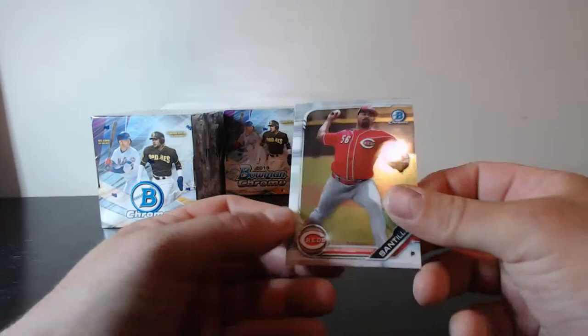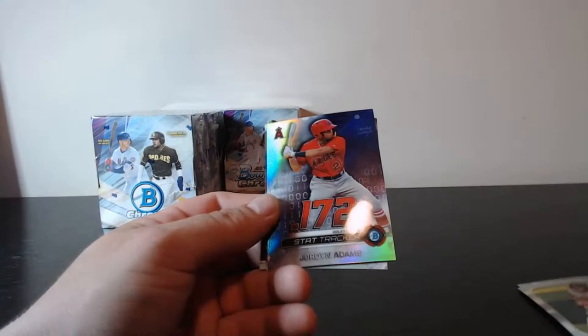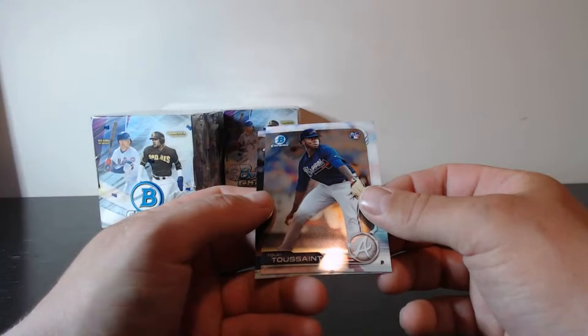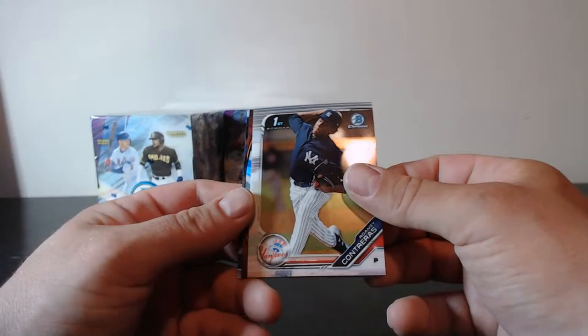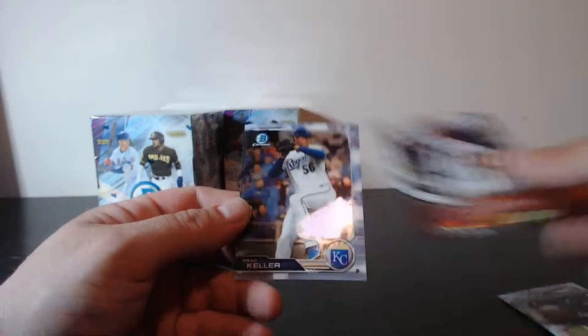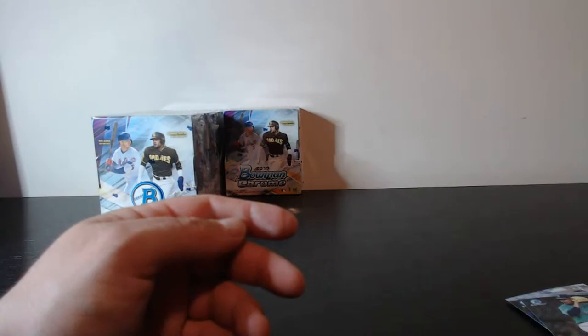Tony Santillan, Ryan McKenna. Stat Tracker, Jordyn Adams, Angels. Rookie base, Touki Toussaint for the Braves. Rookie base, Jake Cave, Twins. Christian Robinson. First Bowman of Ronny Contreras for the Yankees. John Duplantier, Arizona Diamondbacks, Arizona Fall League. Brad Keller, rookie base. Justin Sheffield, Mariners. That'll do it for box number 8.